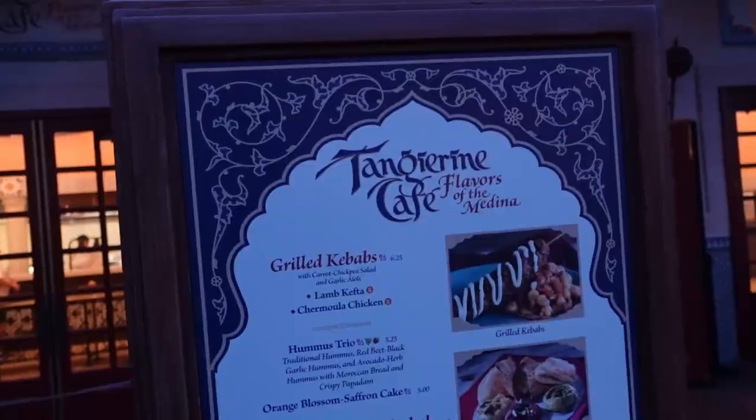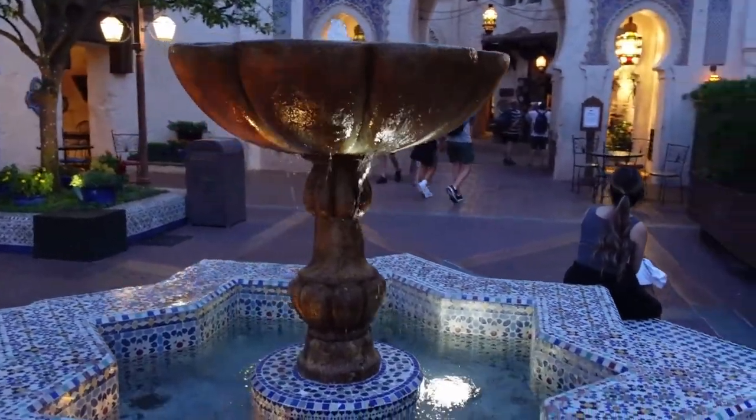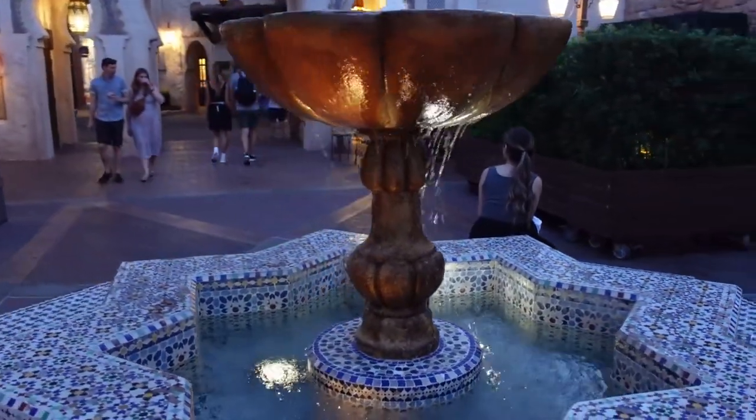Imagination. Next up on the list for the Garden Grays is going to be right here in Morocco behind me, which is at the Tangierine Cafe. We are going to be trying the Hummus Trio. I am not a big fan of hummus, I have to say. So I'm going to let all the other folks be eating this hummus. I'll probably try it, but I'm probably not going to be a fan. But they love hummus, so they're going to give it a rip.